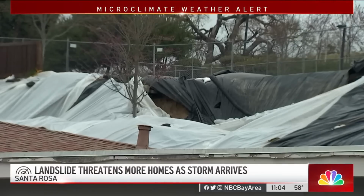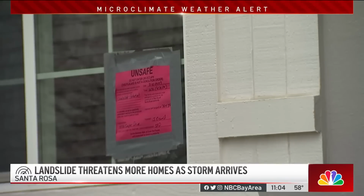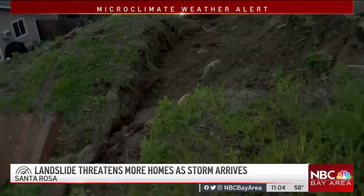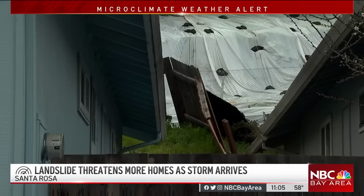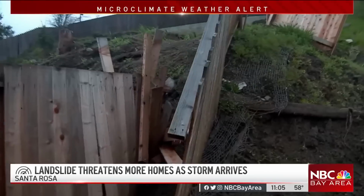A couple of miles from here on Cooper Drive, also in Santa Rosa, residents are keeping an eye on the hillside behind their homes. As you can see in this video, mud and grass have already shifted. That happened during this past weekend storm. That slide is threatening 2 homes, which have been red tagged, which means those people can't go back inside. There are 4 more homes considered to be at risk.